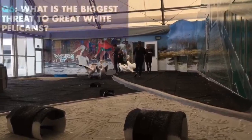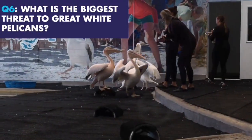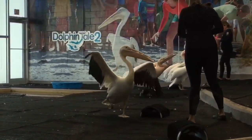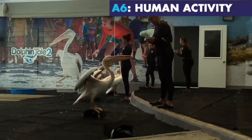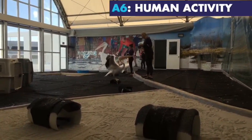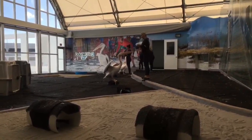And the final question, question 6, what is the biggest threat to great white pelicans and their populations? I'm going to guess everybody got this one right. It is human activity. One of their major threats is due to habitat destruction caused by human activity.